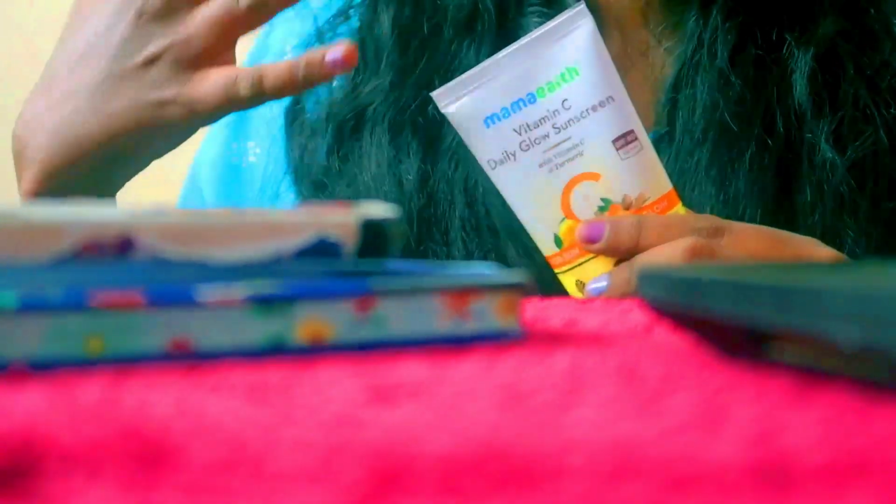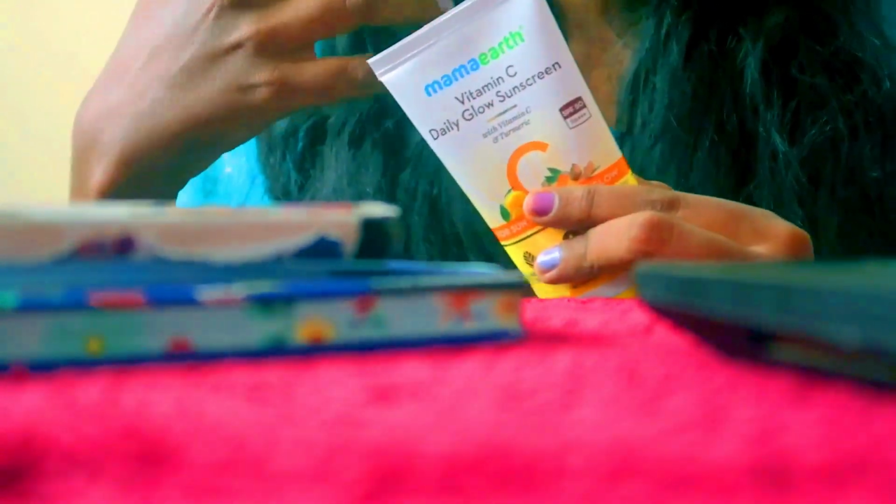Also, I did makeup on that day. It really suits well with makeup as well. Even though this was sent to me by the brand, I really like this product, and I would recommend it if you're looking for a glowy, dewy sunscreen. And that's my monthly favorite.